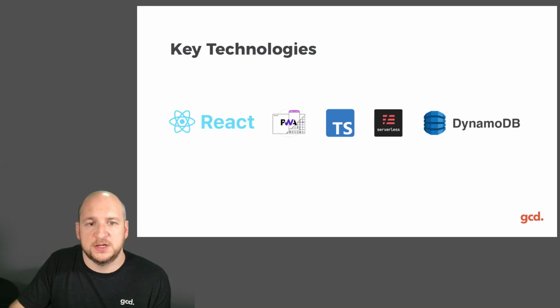Finally, when it comes to data storage, we chose to use DynamoDB. This is the first product that we have used DynamoDB on. It's a fast, flexible and highly scalable NoSQL database and seemed a good fit for our project.